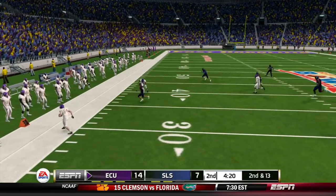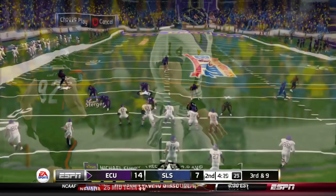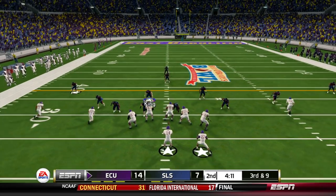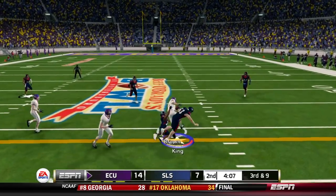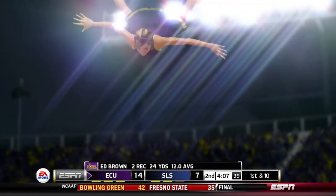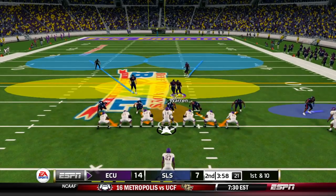Williams throws left side, and he has pretty much been perfect so far. He finds his receiver, Michael Curry. And now 3rd and 9 as they do lose a couple of yards on 2nd. Williams throws across the middle. He's got Brown, who fights forward, and that's Javon Warren on the opposite end of that tackle, but couldn't bring him down before the first down marker.